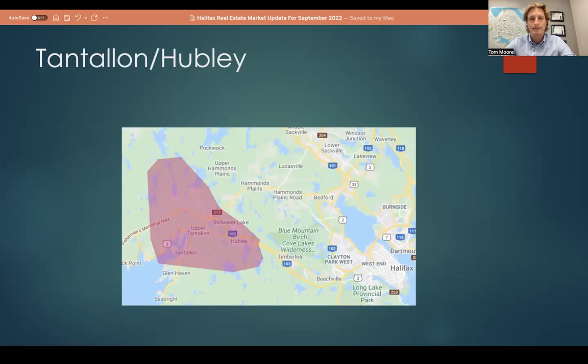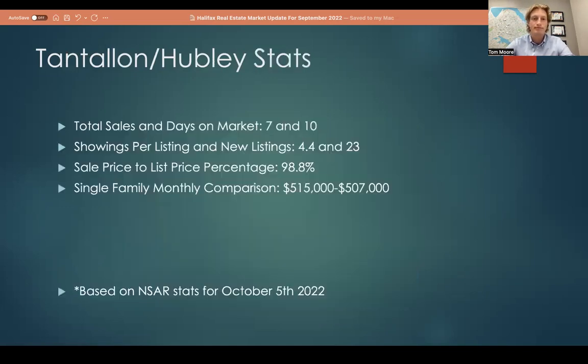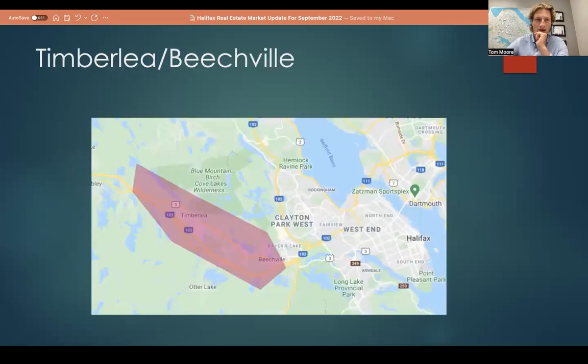Tantallon, Hubley. Again, this is close to the city. There's a whole bunch of different houses, types, ages, all kinds of stuff in there. Total sales and days on market, 7 and 10 respectively. Showings per listing and new listings, 4.4 and 23. Sale price to list price percentage is 98.8%. Single family monthly comparison is 515,000 versus 507,000.